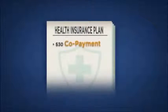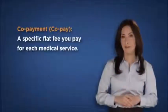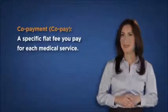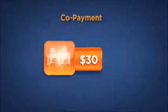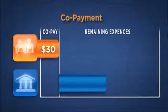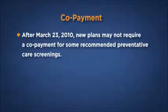Here's one more concept you should be familiar with. Some health insurance plans offer co-payments. What is a co-payment? Typically, a co-payment or copay is a specific flat fee you pay for each medical service, such as $30 for an office visit. After the $30 copay, the insurance company pays the remainder of the covered medical charges, sometimes subject to the deductible and coinsurance. Certain recommended preventive services, immunizations, and screenings are covered with no cost sharing or co-payments on health insurance plans purchased after March 23, 2010.